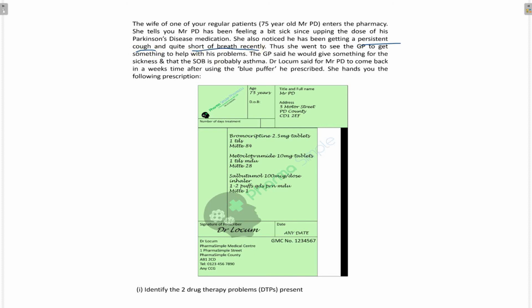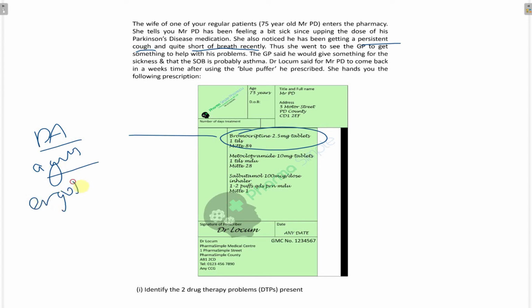Now, dopamine agonists, like bromocriptine, there are certain subtypes which are known as ergot derivatives, like bromocriptine. Now, ergot derivatives are those that are derived from ergotamine, and they can cause vasoconstriction, and they were used previously for migraine. They can cause other side effects. But one thing that was noticed in particular is they can cause fibrotic reactions.